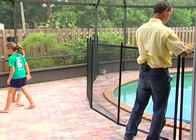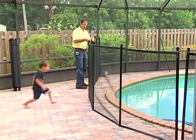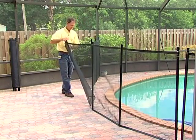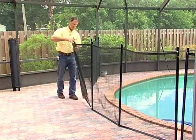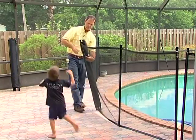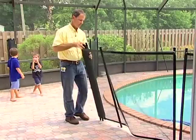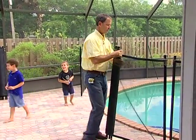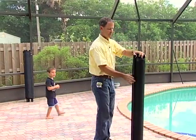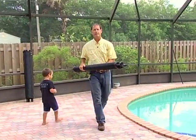Okay, guys, let's take the fence sections down. All right, we're going to replace these. Let's show you what this looks like.